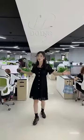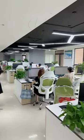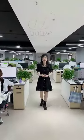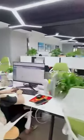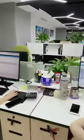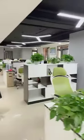Okay, now we see there is our sales department. We have about 70 colleagues here, and we mainly receive inquiries and emails from customers, and give the customers suggestions for their projects. You can see some colleagues are replying to emails to our customers, and also some colleagues are calling our customers. And some colleagues are making plans for our customers to start their projects.